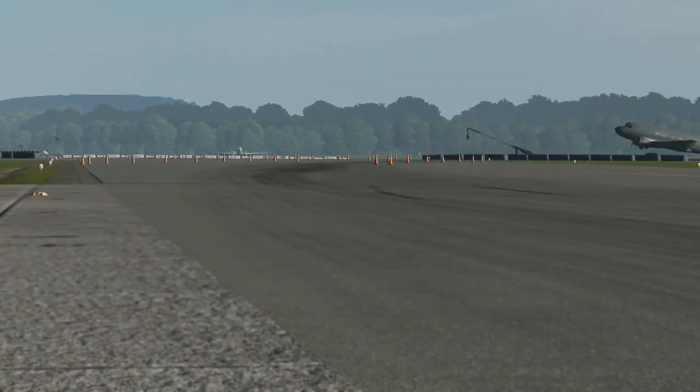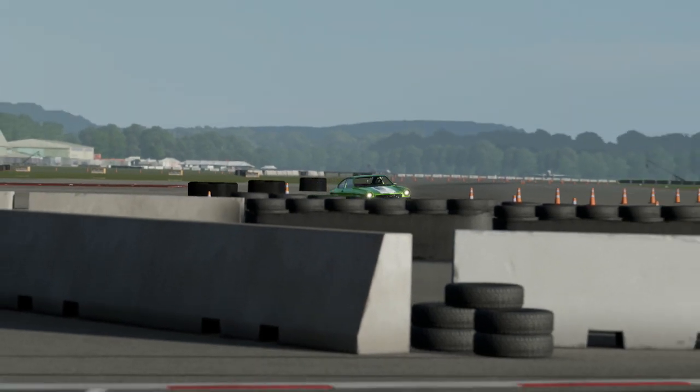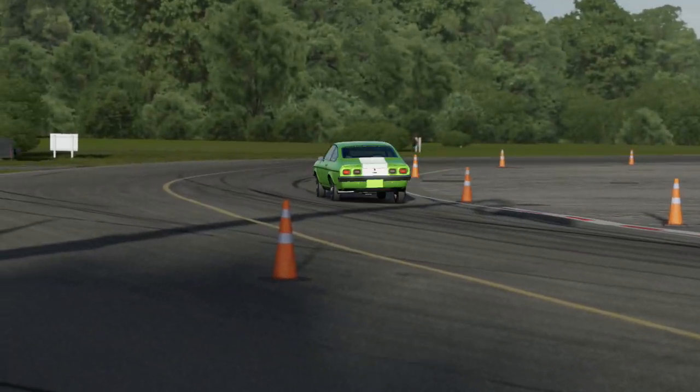I really love these sort of 70s American compact cars. I have no idea why. I know they're a little bit crap in real life, but one of my dream cars is a Pinto, and I do really have a soft spot for the Pacer as well. And yeah, the Vega is pretty cool as well.